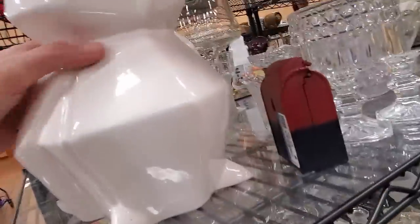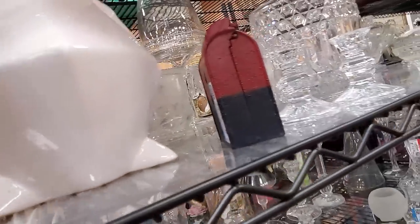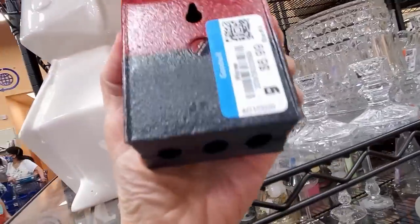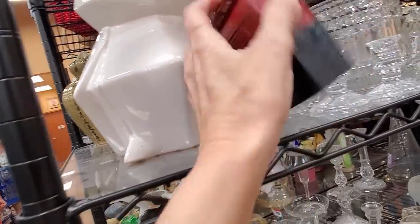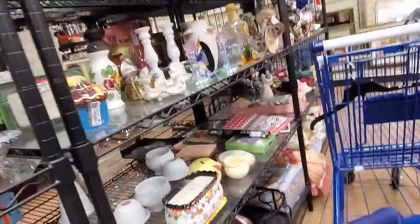Okay, I need to talk over their loud music. This was a cookie jar that I can't even remember what it was. I think it was a pig. Oh no, is it an owl? I can't even tell. Sometimes I'm looking at the shelf and I'm not looking in the camera itself, so I missed some stuff. I apologize.